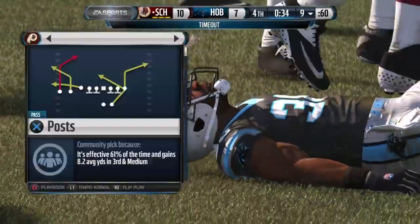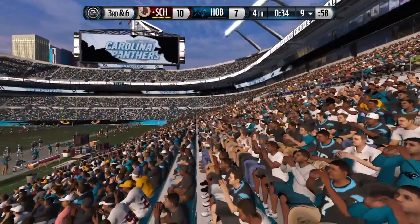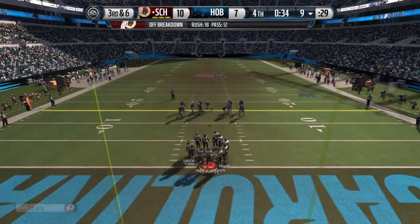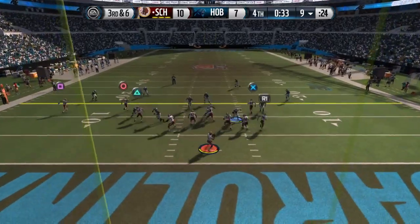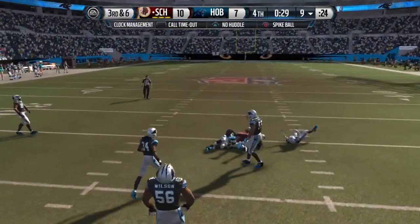The Panthers will call for the timeout. They need every second to be preserved at this point. The defense looking for one more stop here on third down after that run. Nickel formation for the defense here. From the shotgun, catch made. They bring him to the turf.